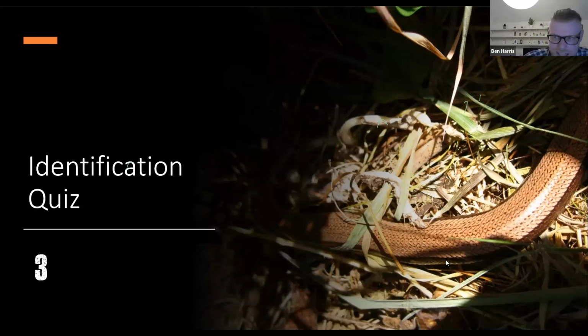You just tend not to get that coloration in snakes. It doesn't have a zigzag pattern. And this is a female. So you can just about see the dark flanks here.